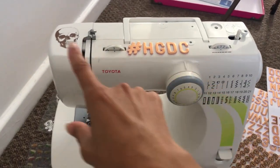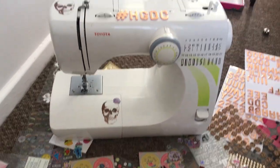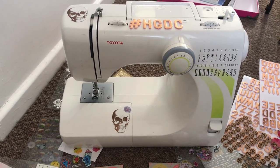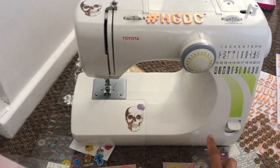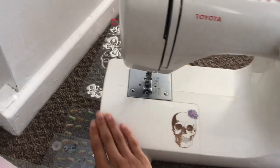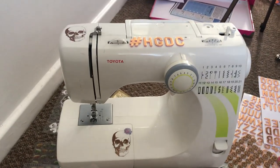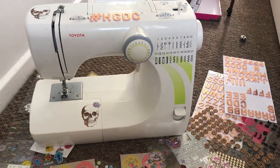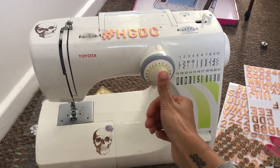So far I've got HGDC, a couple of skulls, and this one's got a flower in his hair. I've made the decision to leave that bit clear and just put one sticker on there, and I'm still undecided about the flatbed under here. But again, I think I might leave it clear, but this bit I will do. We'll see how it looks. Might put something on that bit.